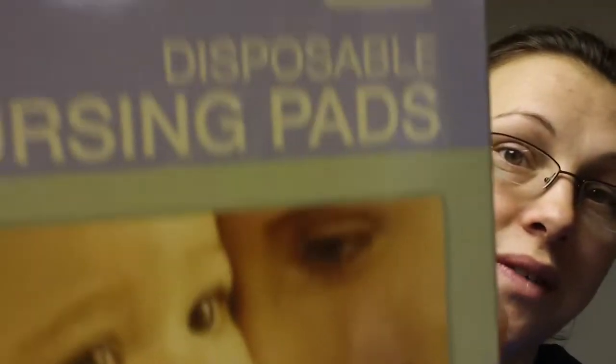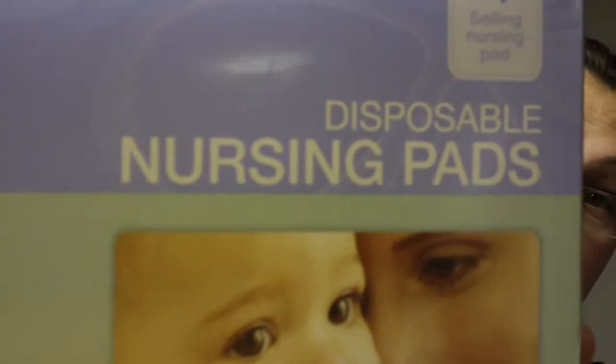Okay, the last thing that I think someone would need as a first-time mom who's going to be nursing are these. Here we go. Disposable nursing pads. I did not hardly use nursing pads with my daughter. I did not have trouble with leaks or anything like that.